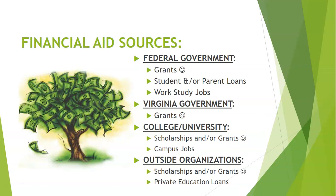Financial aid comes from various sources. So the federal government offers various kinds of grants, student and parent loans, and work study jobs. So you apply for those through your FAFSA, and the school will offer them to you. Some people qualify for 1 or 2 or 3, some only 1. It all depends on what your FAFSA says and how much funding your school has. If you're a Virginian and you're staying in state to go to college, the Virginia government offers grants as well. And each college and university has their own scholarships and grant programs that they offer, as well as campus jobs. And then there's also all those great outside organizations, whether they're charitable organizations or clubs and community organizations, that'll offer scholarships and grants. And there's banks that'll offer private education loans to help pay for college. So as you can see, there's a lot of different kinds of assistance.